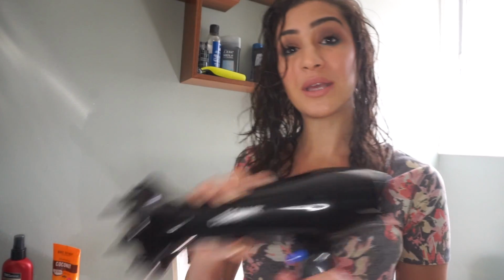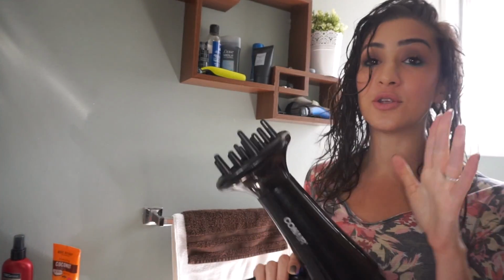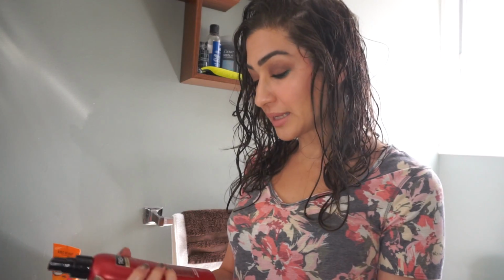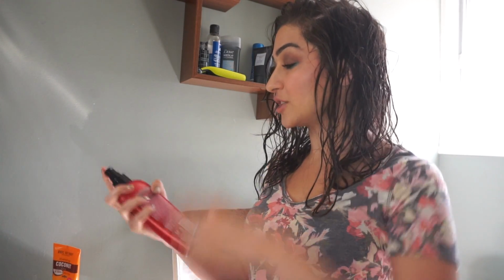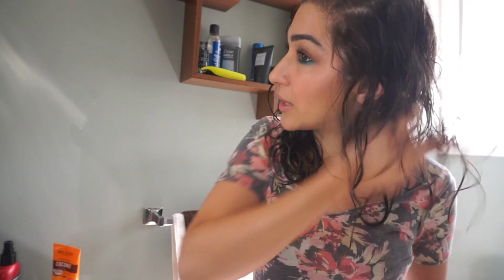And then I'm also going in with a blow dryer with a diffuser. I'm using a Conair blow dryer today. You can use any blow dryer you have that has a diffuser attachment. So before we get started, we're going to go in with the heat protecting spray and just spray it all over. I'm just going to work the spray in with my hands, make sure that I got it everywhere. This spray does not make your hair crunchy or sticky whatsoever.